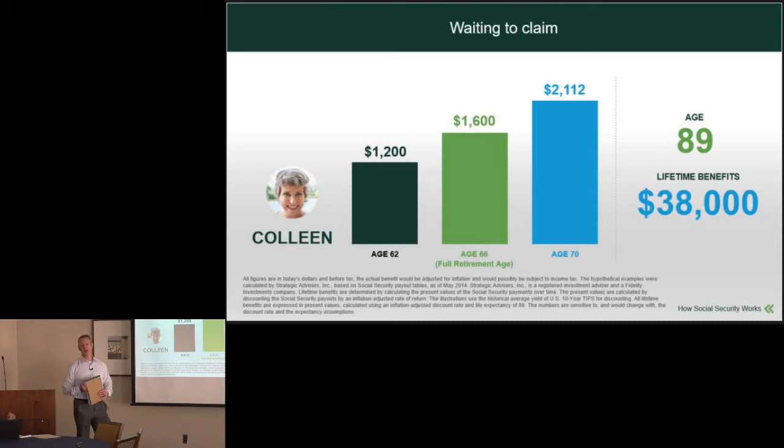And this does not take into account Social Security adjustments for living, so cost of living expenses, which do get increased each year. So when you delay taking your Social Security benefits, you have a higher dollar amount. When they do those cost of living adjustments each year, it's off a larger amount. You get a bigger increase every year. So this does not take that into effect either. So that number would be bigger if that was taken into account.